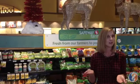So what I would recommend is, first of all, choose to use yams versus sweet potatoes because they are naturally sweeter. So then you can get away with not using sugar at all if you choose, or just using less of it. What I typically like to do is just cut up the yams and use olive oil and bake it, and that's it. I don't feel the need to add anything else.